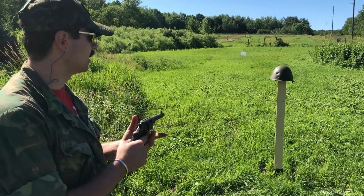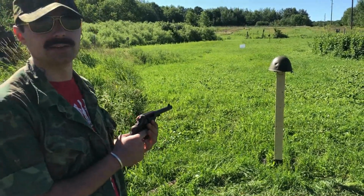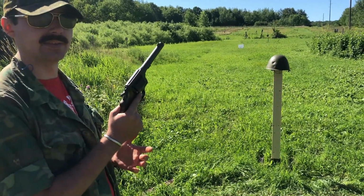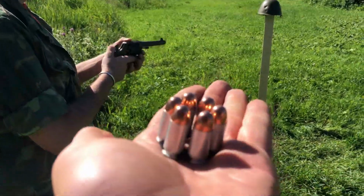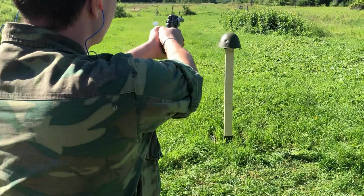All right, so the 9 by 19, or 9mm Luger, out of the Luger did not stop that, so we're going to shoot it with a 45 ACP out of a Colt 1917 revolver. 230 grain full metal jacket. Try to hit to the right of those if you can.